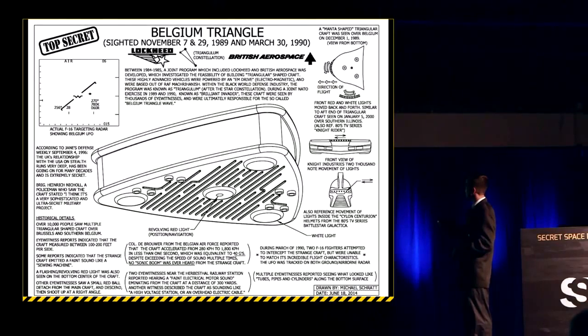I want to bring your attention to a manta ray-shaped craft that was also seen December 1st, 1989. The movement of the lights was kind of like back and forth. And it looked very similar to the Knight Rider TV series in 1980s, Knight Industries 2000. That's the movement of this light. It also looked like the Cylon Centurion helmets that were used in the 80s TV hit Battlestar Galactica.